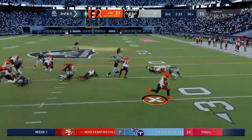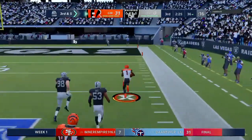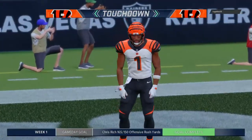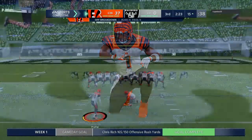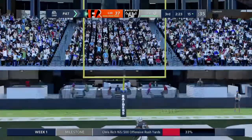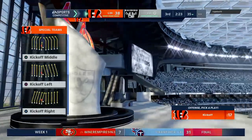Now a toss right to Barkley. He's got the first down and more, past midfield. The 30, 10, and all the way in for a Cincinnati score. Saquon Barkley with now 3 Week 1 touchdowns. And the Bengals have got it on cruise control. And he's been a busy man, 5 for 5 now as he knocks another one through to extend the lead. 38, Raiders nothing.